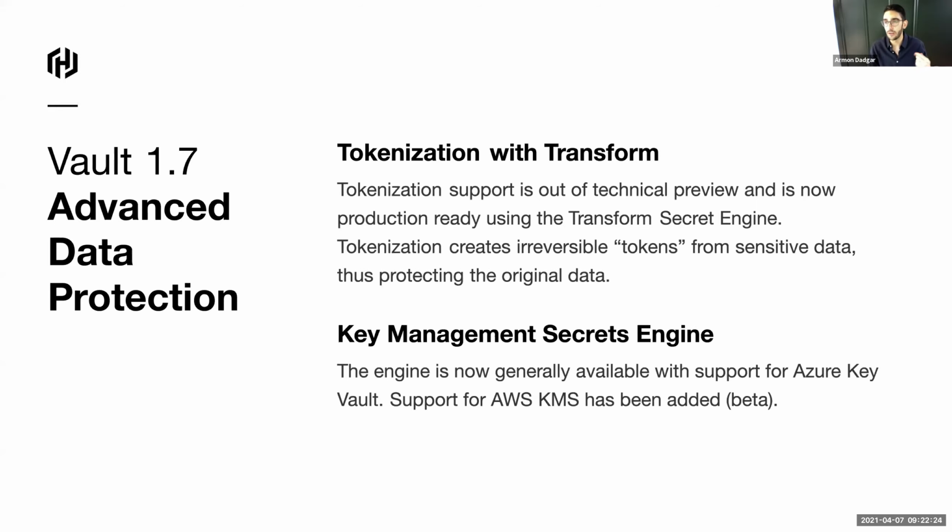This token represents the underlying credit card, but is not reversible to it. It's not an encryption. It's a true token. That token can be sort of traded in, and then a look-aside can take place to get to the real value, which is encrypted at rest. And so this allows you to more easily protect data inside existing systems where you have fixed schemas, fixed APIs, fixed sort of validation logic that you need to preserve, right? So that's been a big ask, and now there's a production-ready version of that as well.